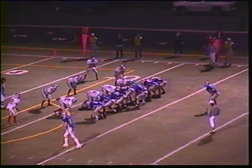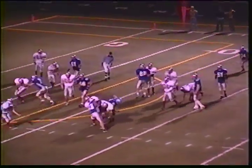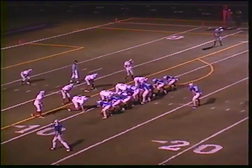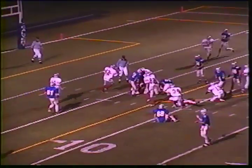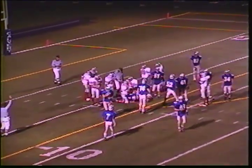Twin receivers to the near side. Snyder still the lone back. Here's Balker with the speed option handoff. Snyder keeps going. Just drags a couple of people down to the 11 on the near side. Balker under center. There's the handoff. Snyder again. This time the right side breaks a tackle, keeps the legs moving, gets to the 5. He really does a good job of finding holes.